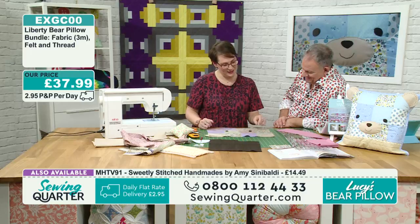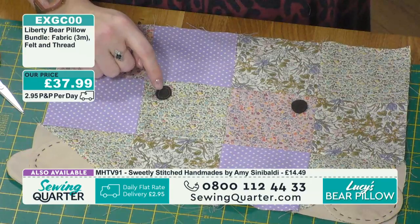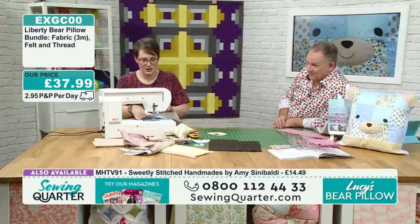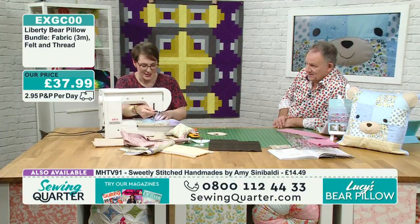Anyway, Lucy doesn't like the way I've done my eyes. No, I don't like my stitching. Oh, okay. I don't mind the eyes. I'm just not very happy about my stitching. But yeah, it needs much. You've only got about four minutes. Oh my gosh. Well, you get the idea.